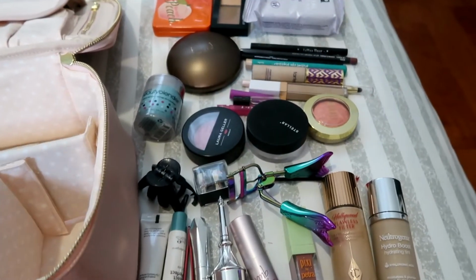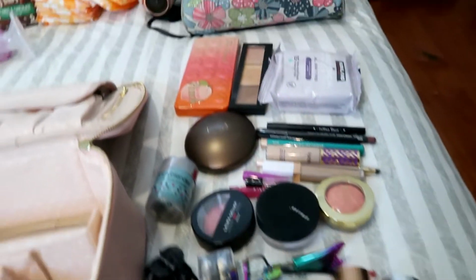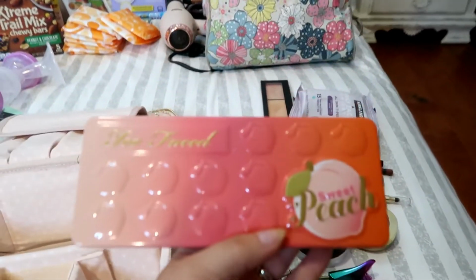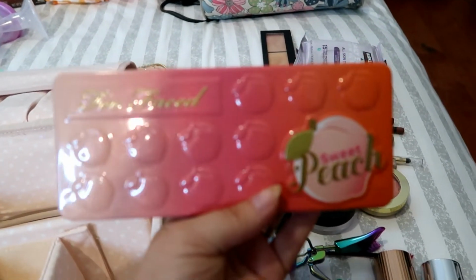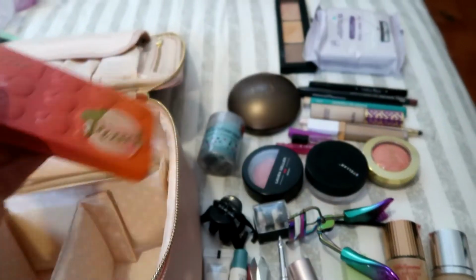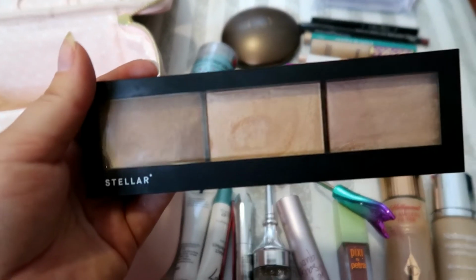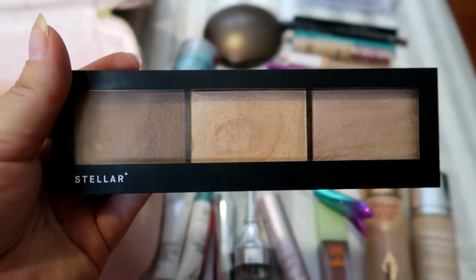All right, so here are the makeup items that I'm bringing for the trip. We're just going to start off here. I'm bringing my Too Faced Peach Palette for eyeshadows because I love all the colors in here. Also bringing my Stellar Palette. This I love. Love this bronzer, you guys, and the highlights are beautiful.